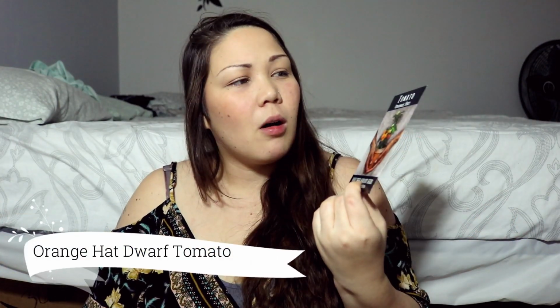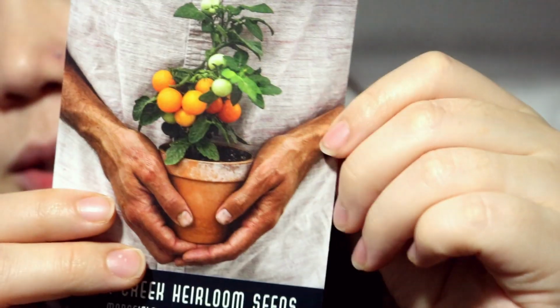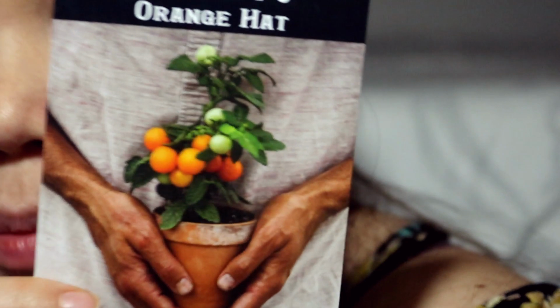One thing that has really fascinated me is these dwarf varieties of tomatoes. Baker Creek has one called the Orange Hat Tomato. This is supposed to get like 7 or 8 inches tall. It's like a micro dwarf. 6 to 9 inches tall. Just really tiny. Look how tiny this is. Super duper tiny. I assume that it doesn't produce a lot of fruits. I haven't really looked into that, but I wanted something that was really small that maybe my children can help me tend to, and they're just freaking cute.